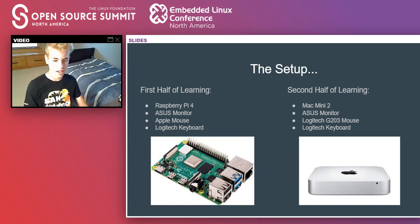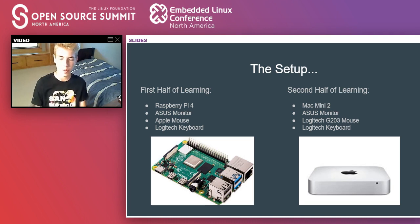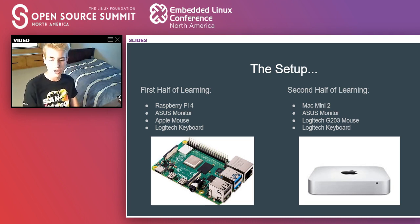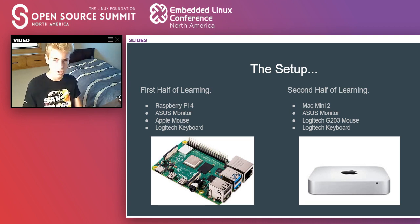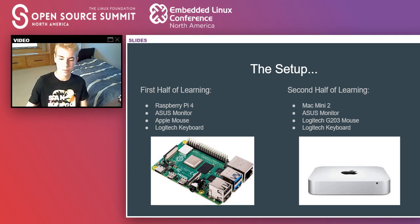During my time learning Python, I made a switch in the middle from using a Raspberry Pi 4 to using a Mac Mini 2. And as you can tell, I also switched a couple of more minor things, like my mouse, from Apple to Logitech. I have to say that using the Mac Mini is definitely better based on the price difference and overall feel. But you could get a $70 Raspberry Pi for just about the same thing. The only major difference is the Mac Mini 2 is slightly faster than the Raspberry Pi 4.